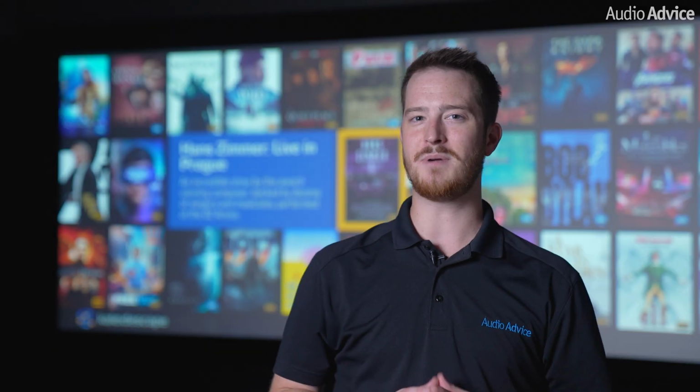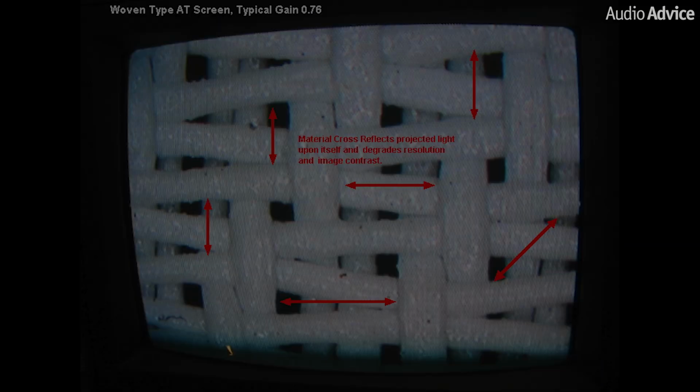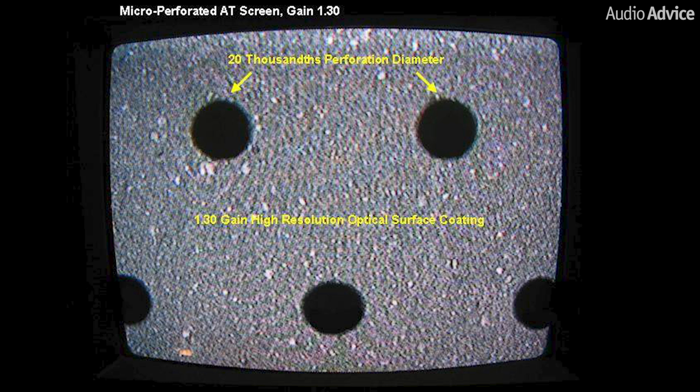Within the acoustic transparent screen family, 2 types of screen material allow the sound to pass through. The first is a woven type material that looks similar to speaker grill cloth. With this type of screen, you can place the speakers pretty close to the screen, making it a great choice for in-wall speakers.